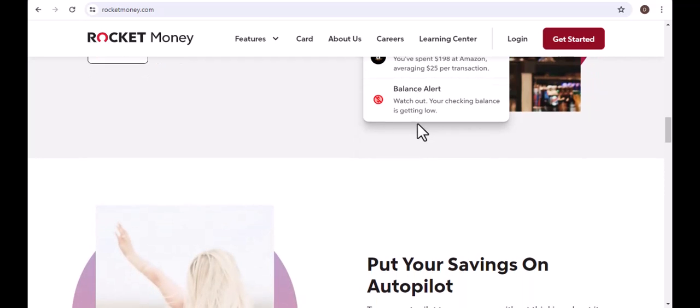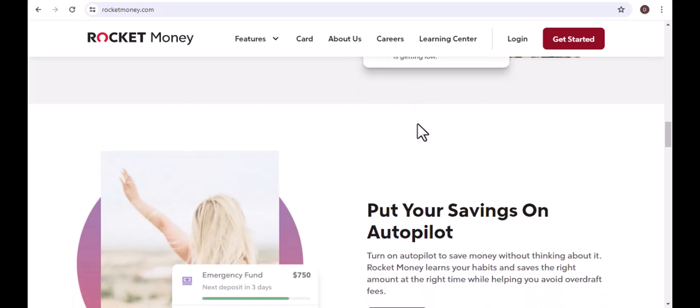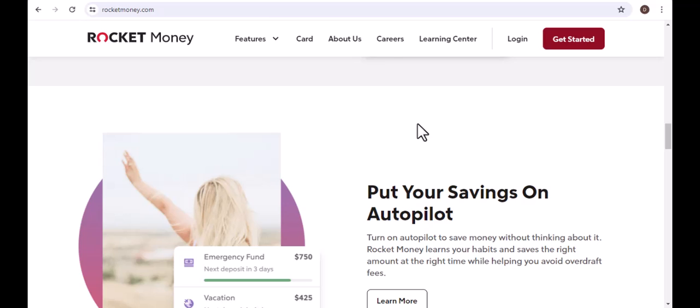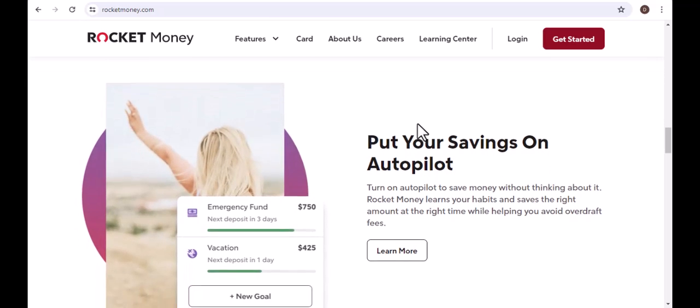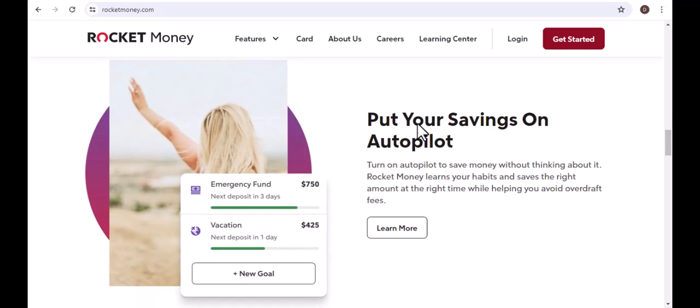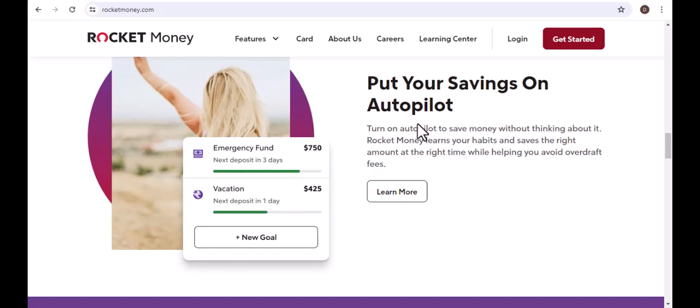Before Rocket Money, my subscription management strategy was non-existent. I'd occasionally scroll through my bank statements, squinting to identify recurring charges, and maybe, just maybe, remember to cancel one or two if I was feeling particularly motivated. But Rocket Money changes everything.